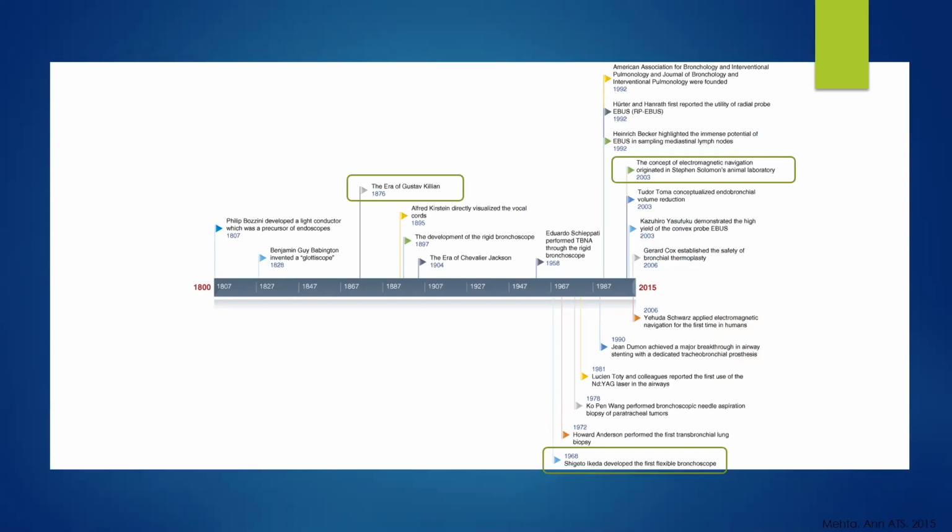This is just to give you a timeline of how things have evolved. If you look back into the late 1800s under Killian, that's where the first bronchoscopy was really performed. Then 100 years later is when we developed the flexible bronchoscope. Besides that, there were just minor advances in certain tools, some lasers, some stents, some ways to obtain biopsies, but nothing really changed bronchoscopically until the early 2000s. Since the development of the first electromagnetic navigation bronchoscope, which we'll talk about in a second, there's been a tremendous amount of investment into technological advancement in this field, and things have really accelerated at a rapid pace in the last 15 years.